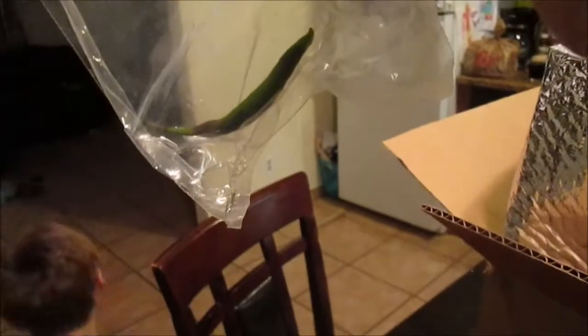This is making me laugh. 1 chili in a bag. I want to see the chili. 1 little chili in a bag. Everything's still really cold.